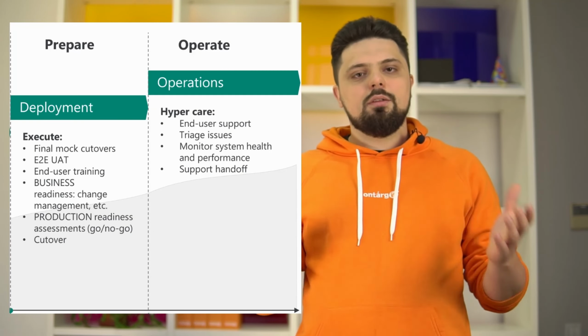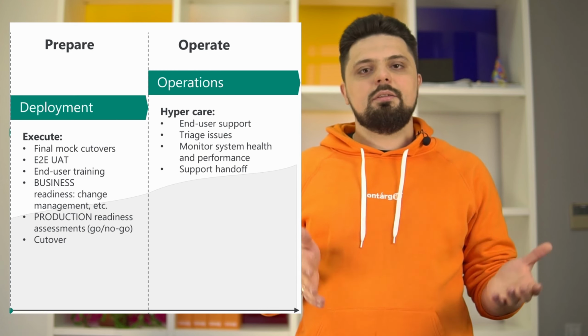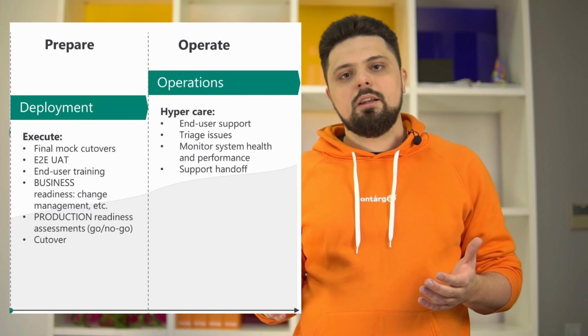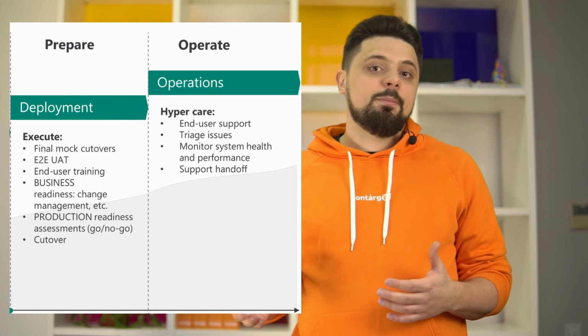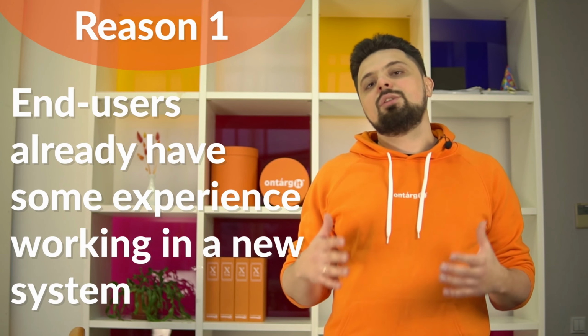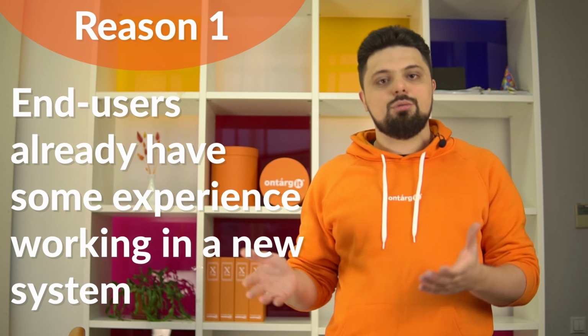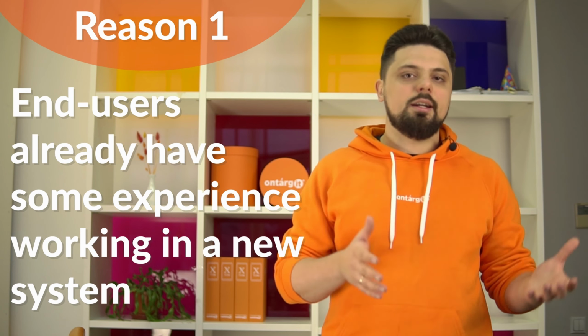The last two typical phases are deployment and operations. These two typical activities consist of user training, cutover planning, end-to-end acceptance testing, and subsequent go-live and hypercare user support. I won't stop a lot on this because there is not much special compared to typical waterfall implementations, but with important reservations. First, end users already have some experience in the new system. They have sensed that the system was built considering their needs.